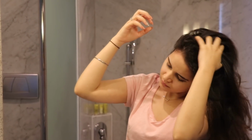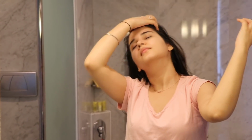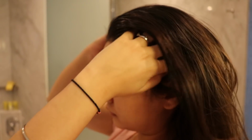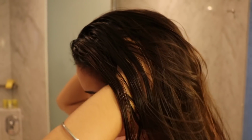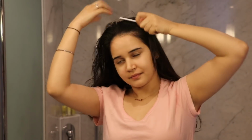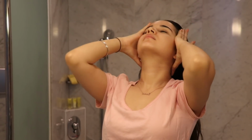So I make sure I massage for a good 15 minutes, and I massage it really well, like I've shown in the video, and I focus on the scalp first, and with the leftover I apply on the ends, and that's how I apply my hair oil. And after giving it a nice massage, I just comb my hair really well, so that I have really nice blood circulation. And then after combing my hair, I just tie my hair and go to sleep.